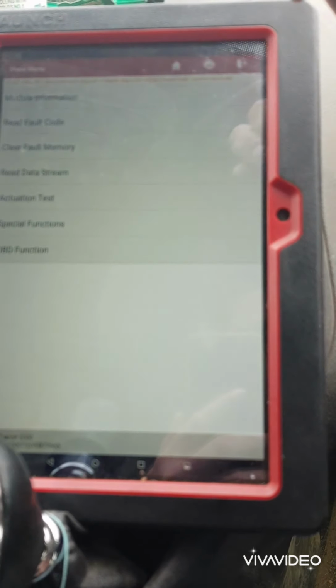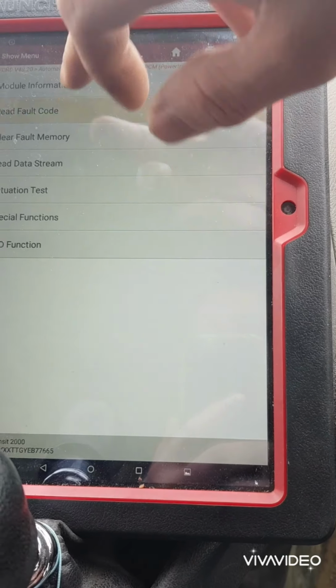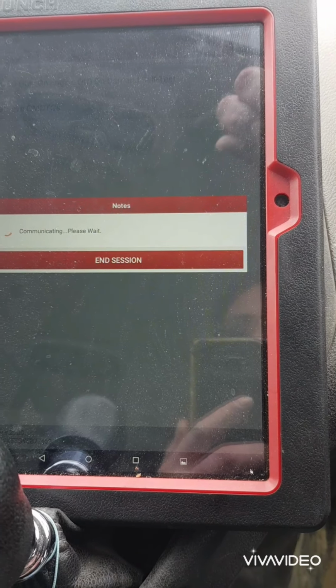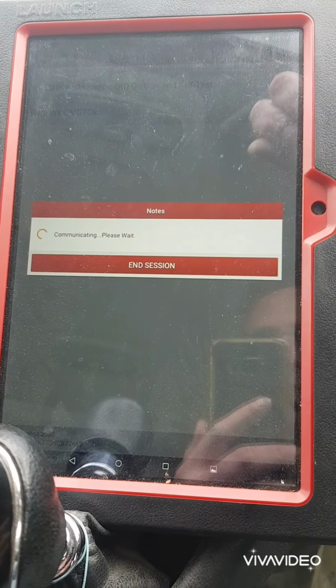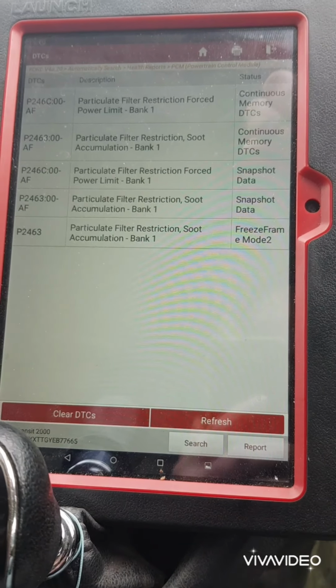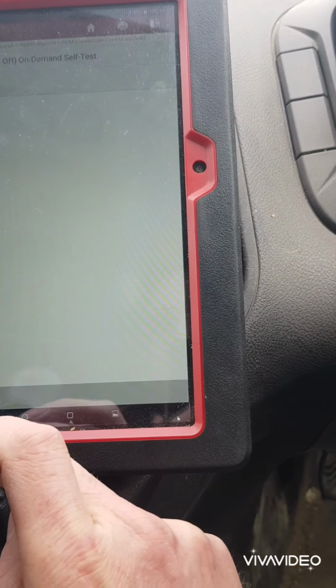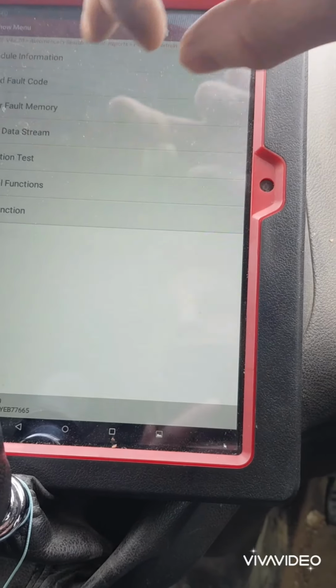Now this van's got well over 100,000 miles on it, so it's not only going to be full of soot and carbon, it's also going to be full of ash. So the only way to clean ash is to remove the DPF. So we've got 5 fault codes just for DPF on this. So let's go into the live data.